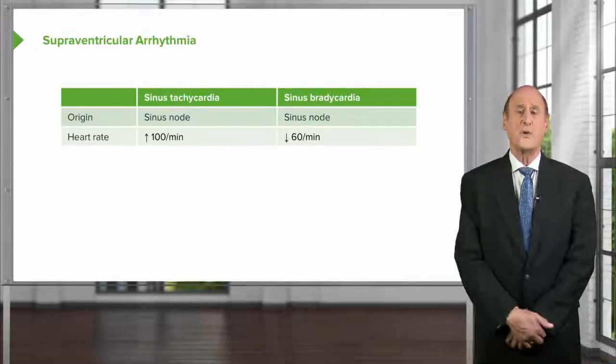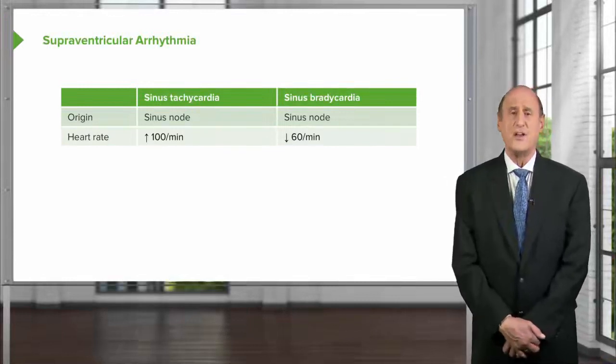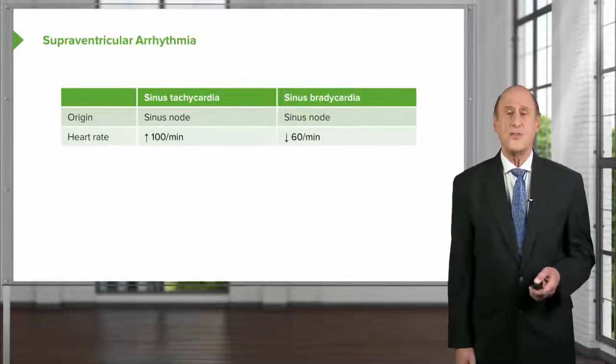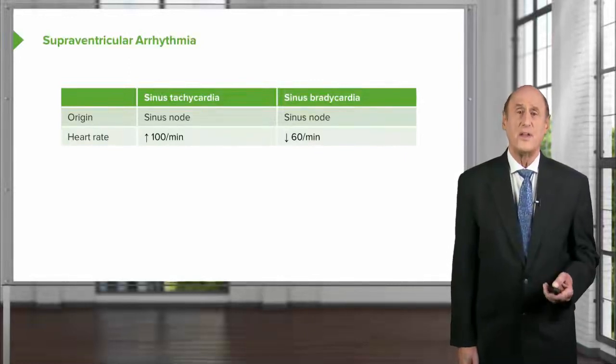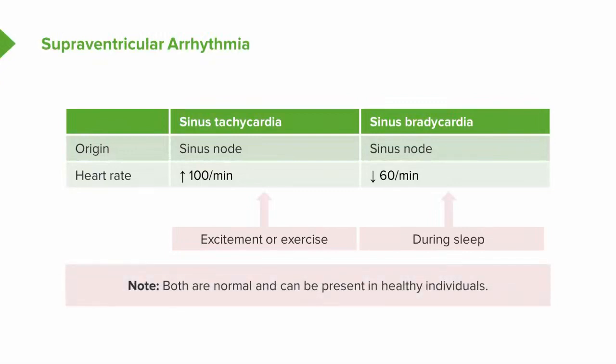But normally during sleep, the heart slows down because you don't need to pump as much blood to the resting muscles, and often the heart rate is less than 60. In other words, sinus bradycardia. So excitement or exercise can cause sinus tachycardia, sinus bradycardia, for example, during sleep, and both are normal and are frequently present in healthy individuals depending upon the situation: sleep, exercise, excitement, and so forth.